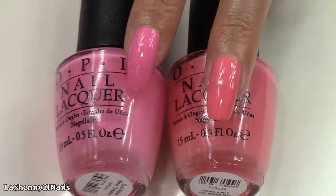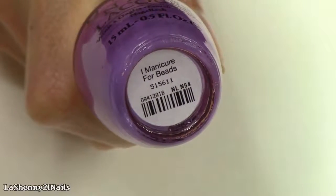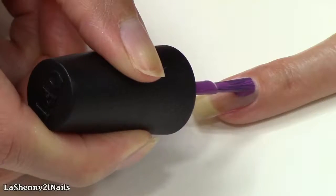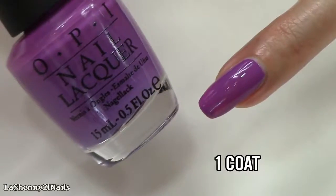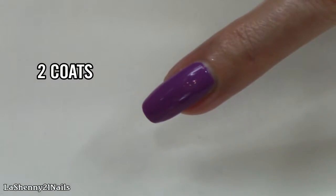Here's a comparison shot. This beautiful purple is called I Manicure For Beads. One coat is sheer. But two coats is just right.